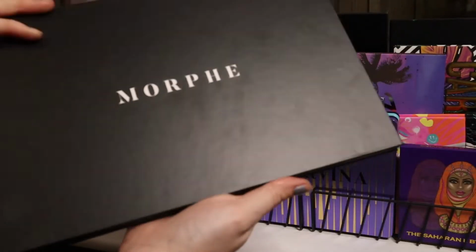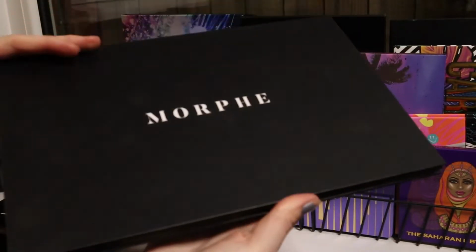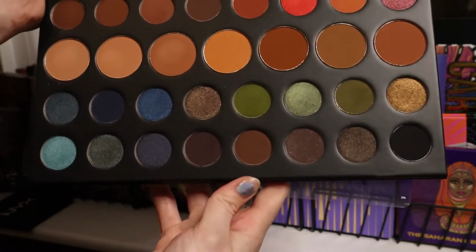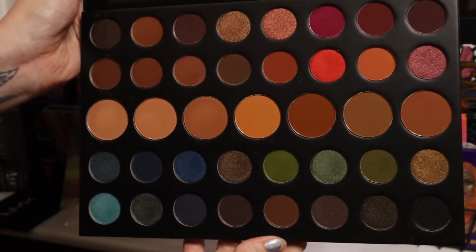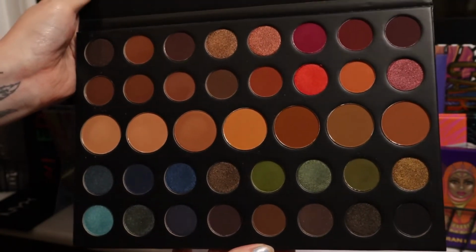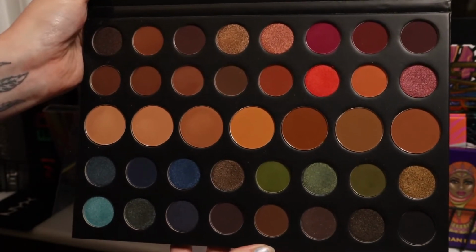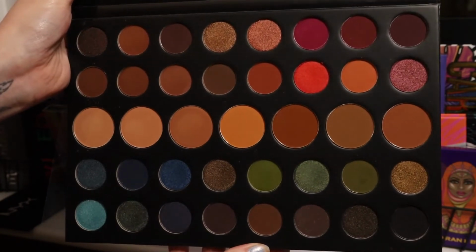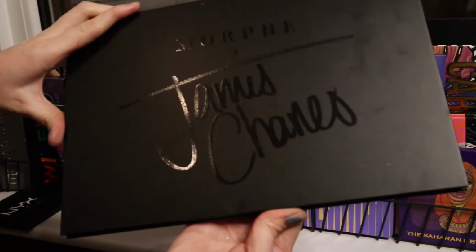I think this is the 39A palette. This is one of their holiday palettes. Totally regret buying it. I loved what I'd done with the look, and there's nothing wrong with this palette, but it is a bit samey. There's nothing special about it now. I loved it when it did come out, but I don't need 20 of the same shades. But do you think I'll get rid of it? No. What about this one?